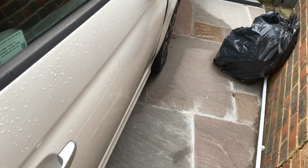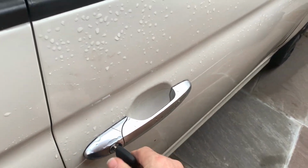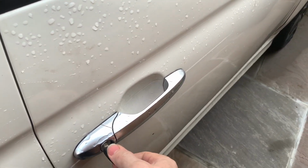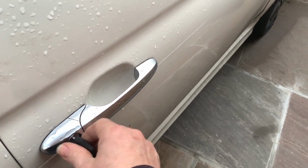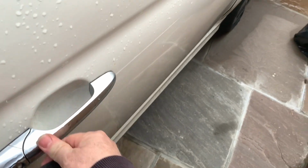There's no point getting a new door. The other issue, I think this is the final issue, is obviously I've got no remote key, but when you lock the door, it doesn't do anything. So I think probably the rod that locks the door has been hit here, so I reckon it's popped off.